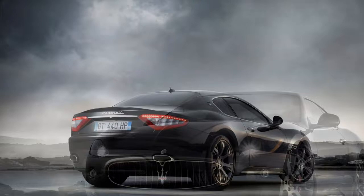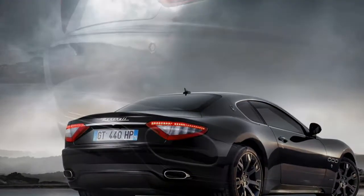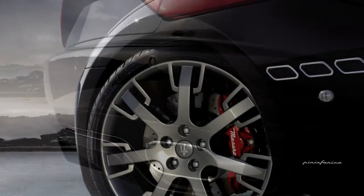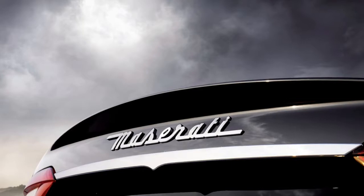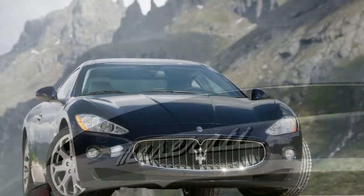V8 petrol power, your only option. Choice of power and gearboxes. High performance MC Stradale. Originally the GranTurismo was available with 2 engines, which then dropped to 1 with the choice of 2 gearboxes, eventually thinning to 1 engine and gearbox combination on the facelift in 2017, at which point the high-performance GranTurismo MC Stradale was dropped from the range.